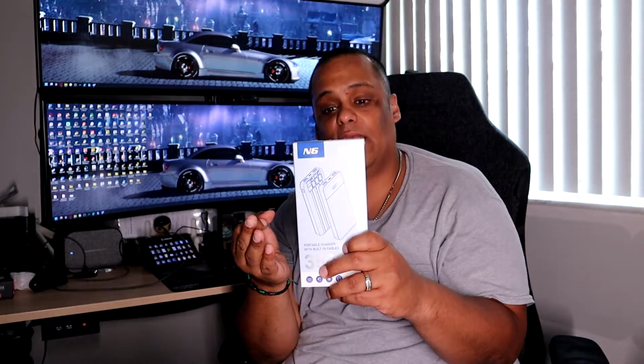But what's the difference about this one and the other one besides the milliamps? I know this one's 35,000, but the upside on this one is it has built-in wire for all devices, whether it be lightning cable, USB-C, micro USB, and USB-A. And let's say you're not using one of those ports. What if you need a port for another device that takes a USB-C or USB-A? It does provide extra ports that you can plug into to charge your other devices.